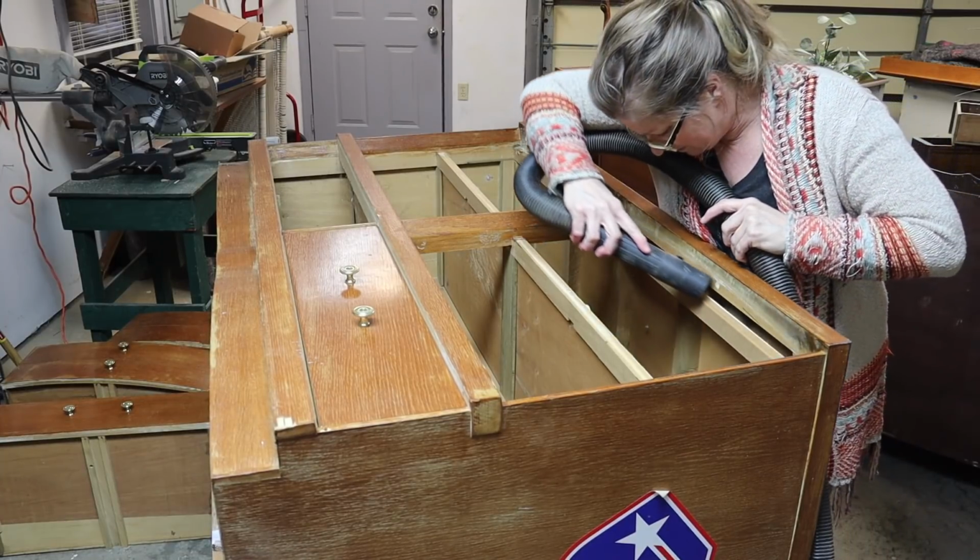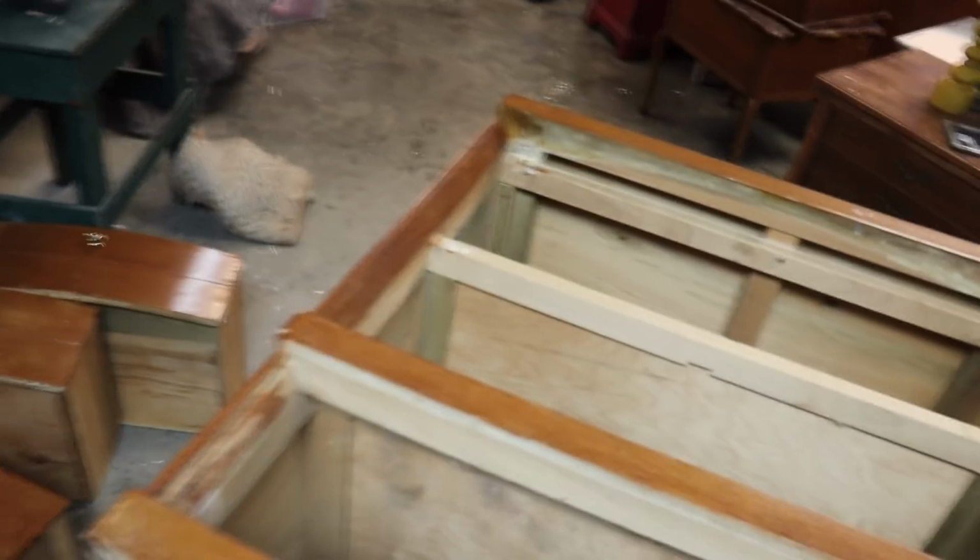Welcome to my little shop. This is 445 Designs.